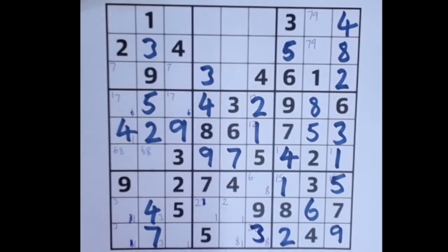Now look carefully, we just removed the number 6 here in the top left of this square. The top left of the square means it's an exclusive pair. So because we've removed that 6, we look for the other 6, which is here, and we know that that must be 6. It can't be anything else.